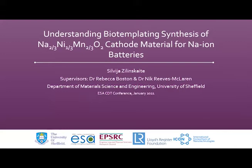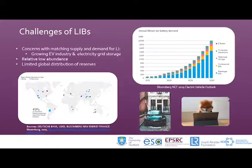Hi, I'm Sylvia, and my PhD project is biotemplating synthesis of sodium nickel manganese oxide cathode material for sodium ion batteries. So, diving straight in with some background. As we all know, lithium ion batteries have become really important in the modern world, especially for portable electronics. They're increasingly being used for electric vehicles and stationary grid storage in order to battle climate change.